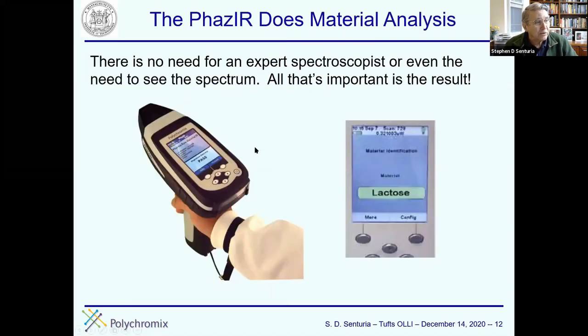Now, this is not the Polychromics version. This is the version that was made by Thermo Fisher after they bought our company. But the notion is, imagine something that looks a little bit like an electric drill. It has a light in this end. You hold it up against something, like up against this cloth. You pull the trigger, and on the screen, it tells you whether it's cotton or polyester, wool, linen, whatever. Or you hold it up to a bag of white powder, and it tells you whether it's talcum powder or heroin, or I could go on and on. It's a materials analysis instrument, portable, lightweight, low power, compact, not so heavy, people can carry it around.